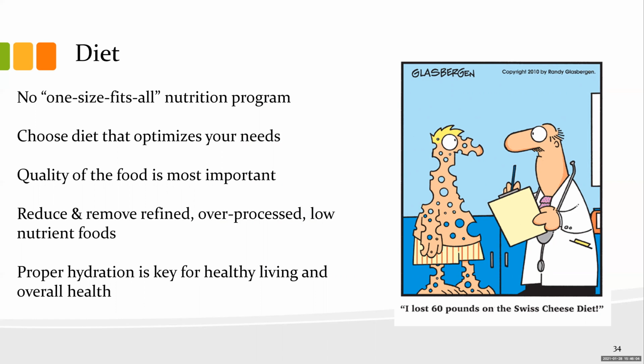If you're eating something they've shipped in from Chile or wherever, another state, then it has to be on the truck for however many days. So you're losing some of the value of the nutrition in it. So try to find local.